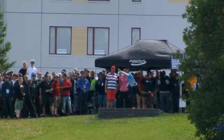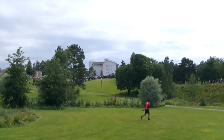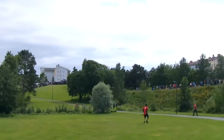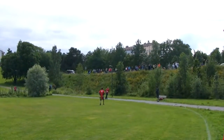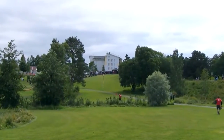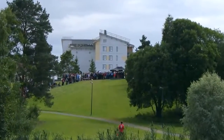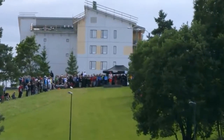And here's Paul's drive. That one looks like it's fading a little bit. Yeah, it came out a little early on him. Oh, that one is OB. Unfortunate right there. So he'll be playing from the drop on his next? Yeah, at least he should have a look at making par.